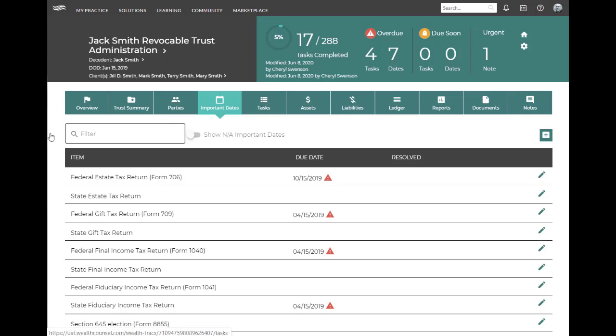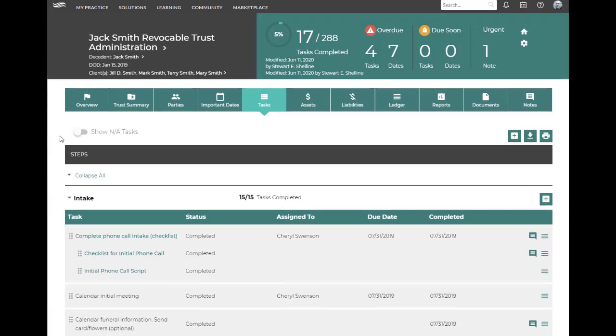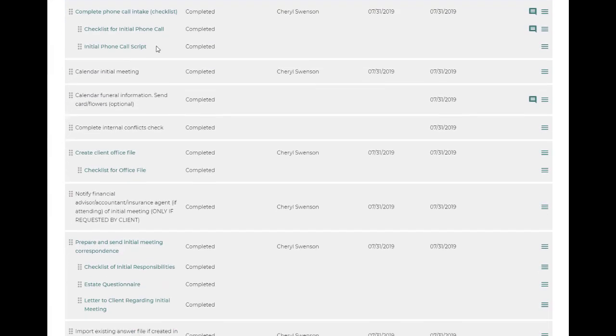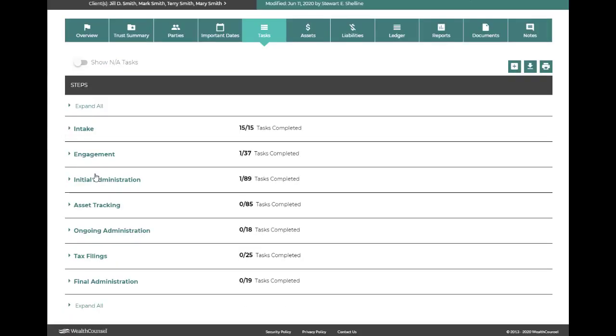WealthCounsel defines, if you will, some best practices on how to go about administering a trust. You'll see up here in the dashboard that we've defined about 288 tasks that are necessary to successfully administer a trust. That seems like a lot, and it is, but we help you keep track of all of those. You can see here in each of those 7 categories that I showed you previously, intake, engagement, initial administration, and so on, there are a number of tasks associated with each one.